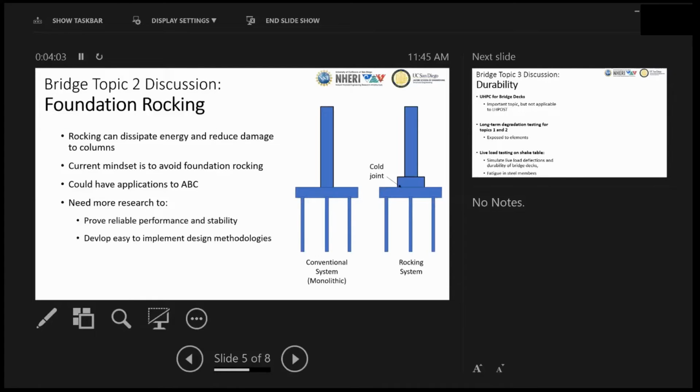Topic number two is foundation rocking. So this is where either you have a spread footing that is allowed to uplift and rock, or if you need a pile footing, like we have shown here schematically, you build the pile footing that you need, but then you put a reduced size spread footing on top, and that spread footing now can rock on top of the pile cap. So the idea here is that this rocking would occur before the plastic hinge forms. So you can reduce damage to the columns. You would never get a plastic hinge. The system would stay elastic, and the energy is dissipated, and the displacement capacity comes from rocking of the foundation.